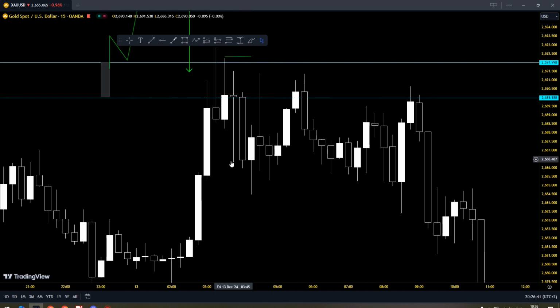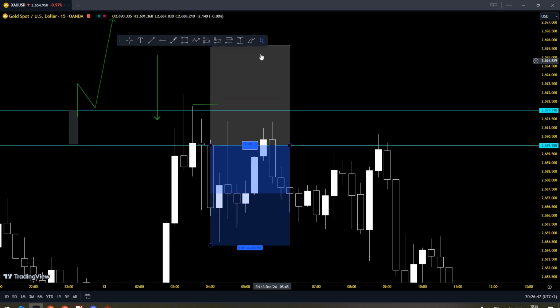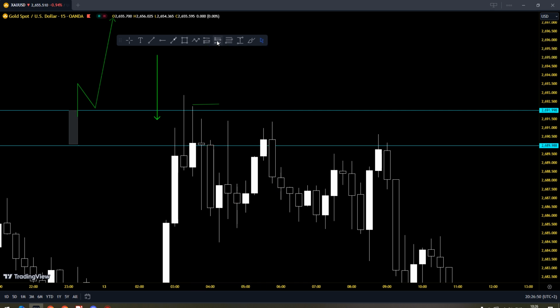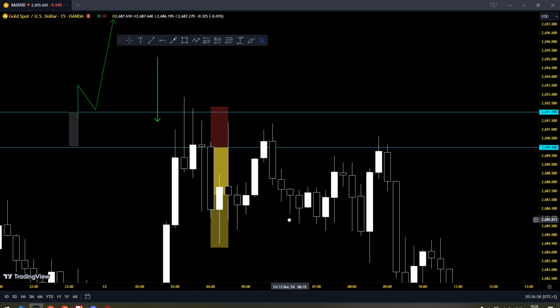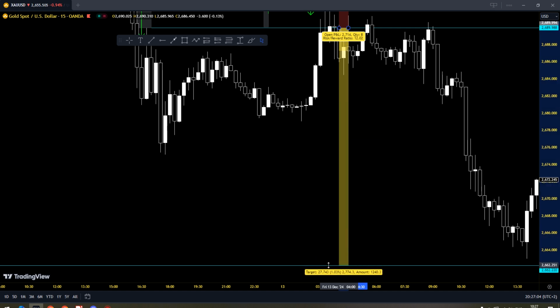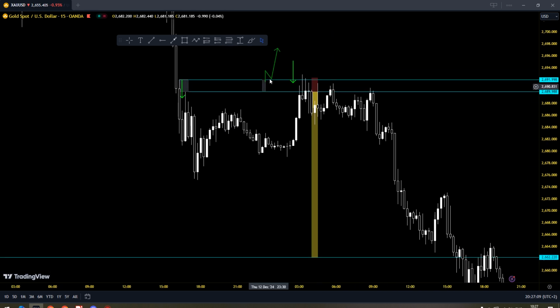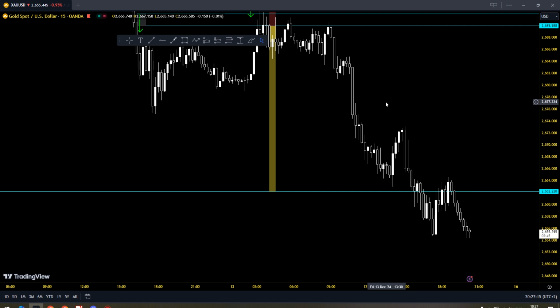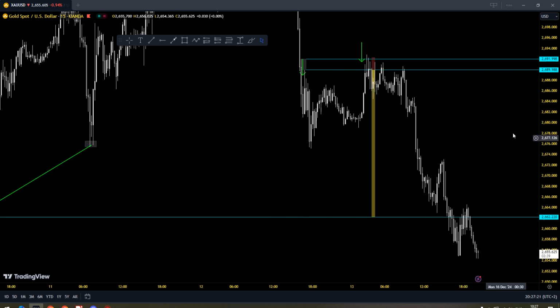As soon as we broke those lows, I was waiting for the retest, and the retest was my entry. Stop loss was here, and take profit, we already put take profit there. That's our take profits. So that was my night trade, sleeping trade basically. I woke up in the morning and the price was pretty close to the take profit.